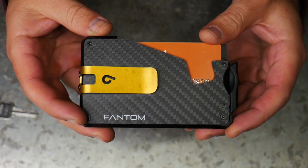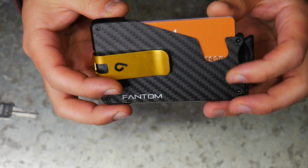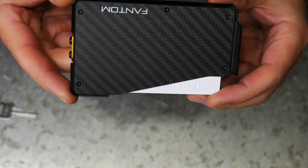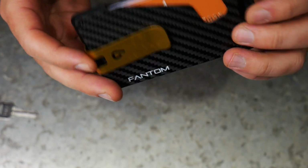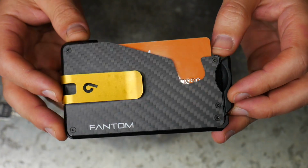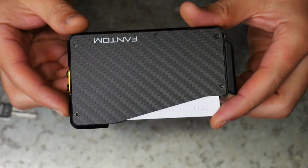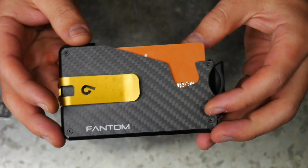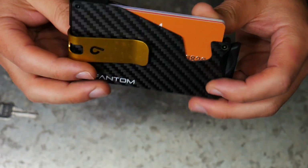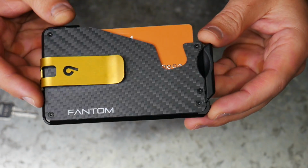Next interesting wallet of the bunch is the Fantom. This is one that wasn't recommended to me by any of you guys because it's actually not even out yet. This company reached out and offered to send this to me, and I was like, sure. When companies reach out and send me stuff, I never agree to do a review of them. I don't take any money. I've never taken a single cent from any company, just FYI, if you're curious. But I thought this wallet looked cool, so I said, sure, send it out. I'll try it out and see how it works.